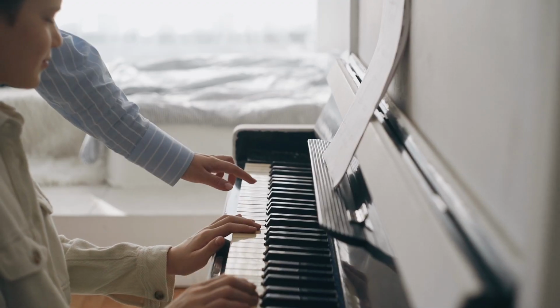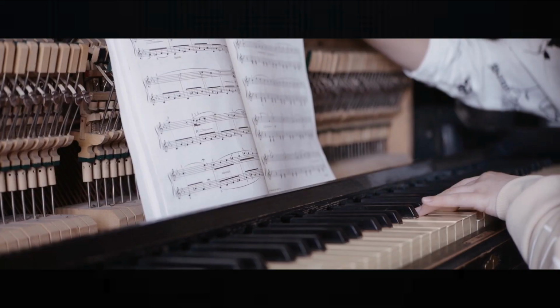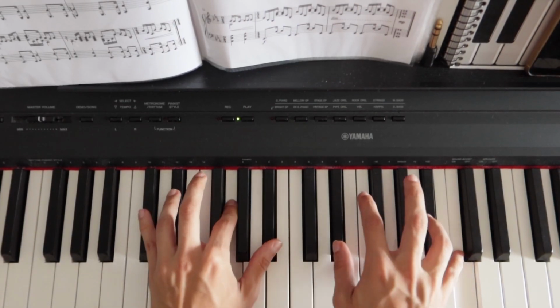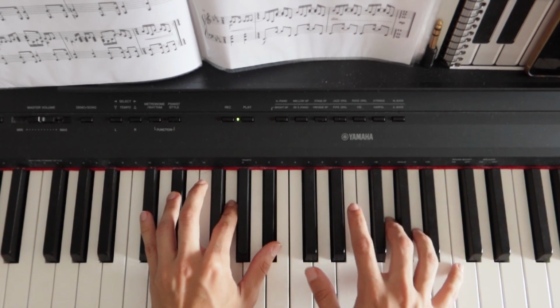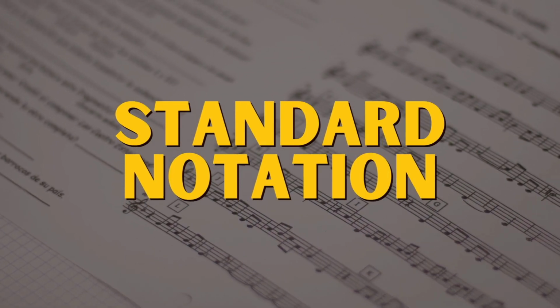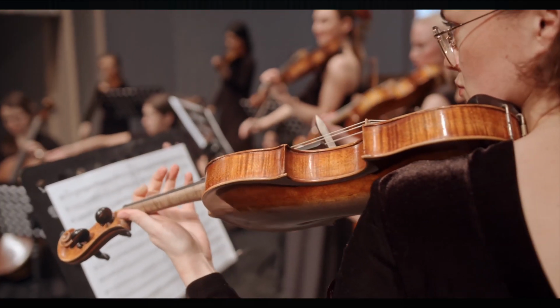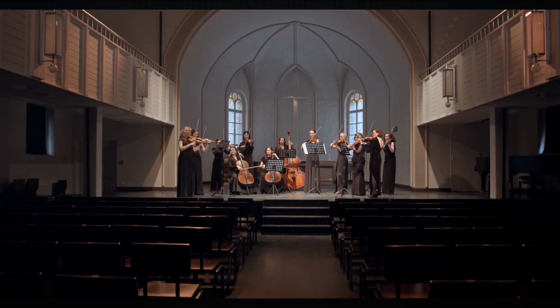Now, to answer this question, we need to really dissect what people mean by being able to read music. So I think when most people imagine reading music, they're often thinking about sheet music. Let's take a pianist, for example, playing a piece on the piano and reading as they're playing. What they're typically reading is something that we refer to as standard notation. Now, this is a universal approach to documenting music in a way that is appropriate for most instruments.